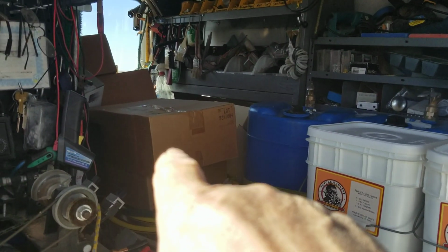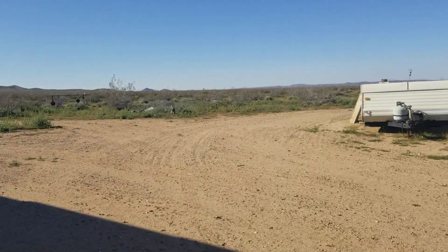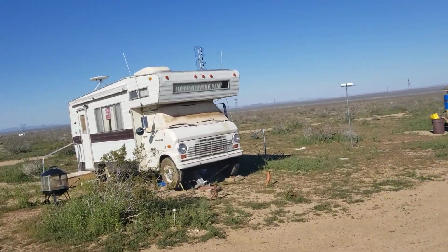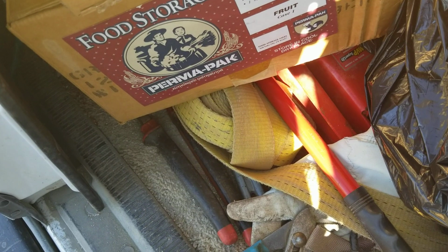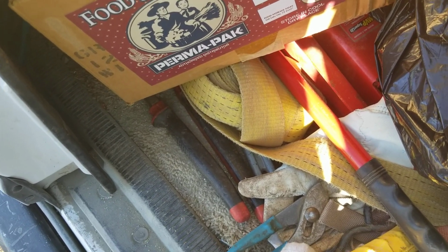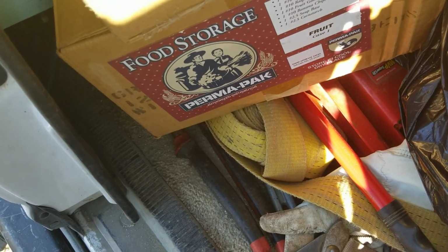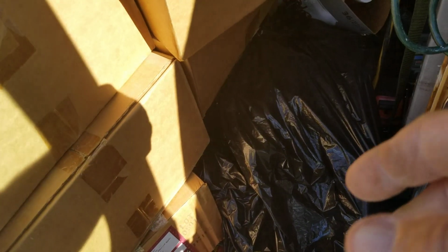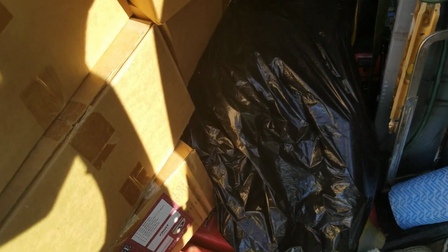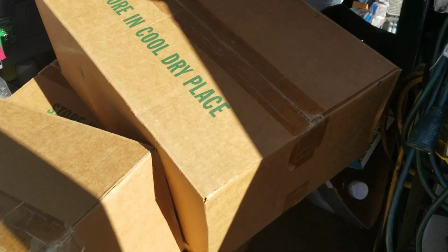Then I got a bunch of boxes back here. And I'll go around the back side and show you that. Get this open here. I don't want to open that, it'll fall out. But yeah, this one's got number 10 cans of fruit, applesauce, apple slices, raspberry flavored apples, fruit galaxy, banana chips, and so forth and so on. And each one of these has different contents in them. But there's like 1, 2, 3, 4, 5, 6, 7, 8, probably 8 or 9 boxes of food there.